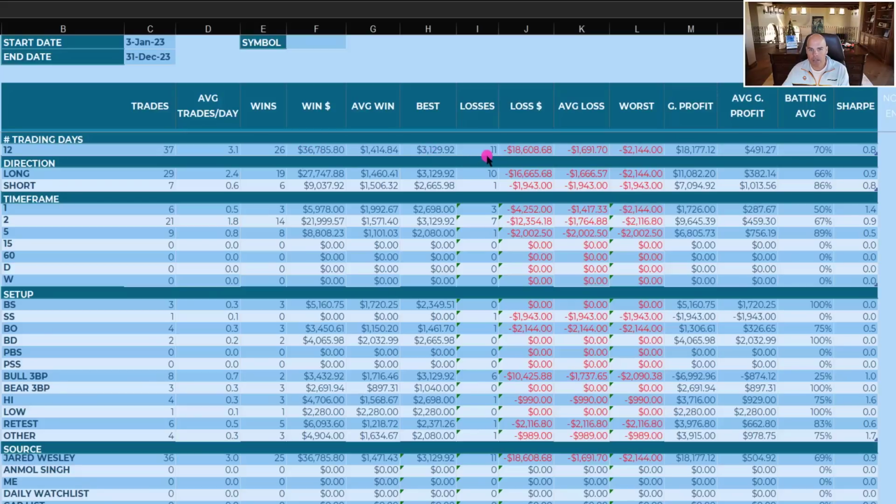I have 11 losses this month. Those losses amounted to $18,000. My average loss is just under $1,700. My worst loss was $2,100, and that was yesterday. It was 50-cent slippage on that stupid whatever stock. My gross profit, which means winners minus losers, is $18,000. My average gross profit is $491. My batting average is 70%, and the Sharpe ratio, which is your win-loss ratio, is 0.8.